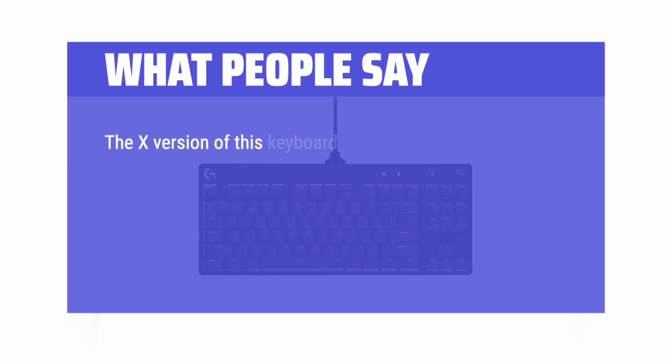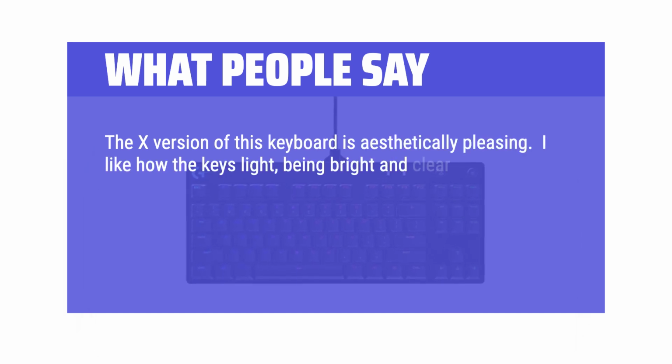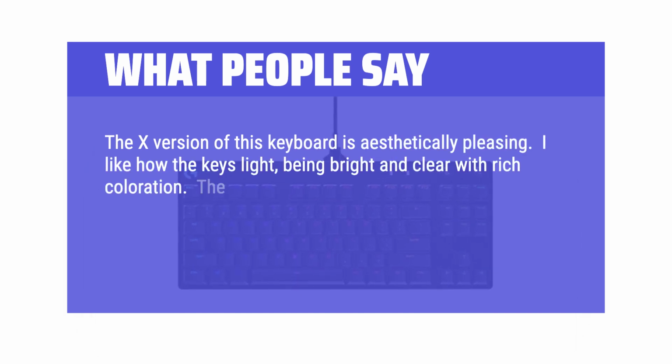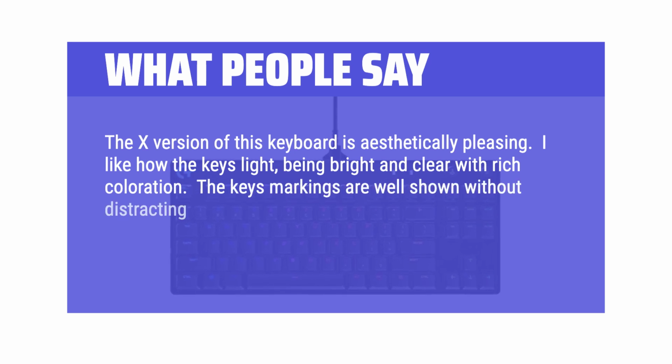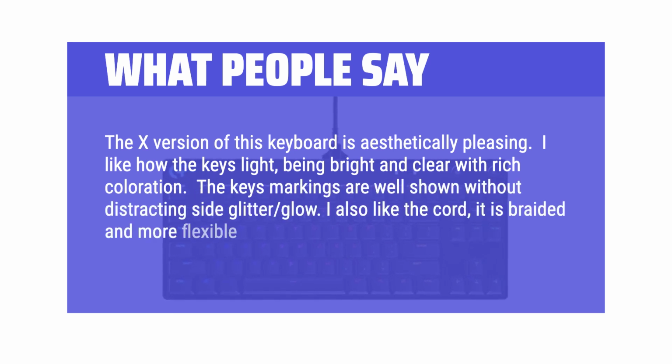The X version of this keyboard is aesthetically pleasing. I like how the keys light, being bright and clear with rich coloration. The key markings are well shown without distracting side glitter glow. I also like the cord, it is braided and more flexible than the non-X version.